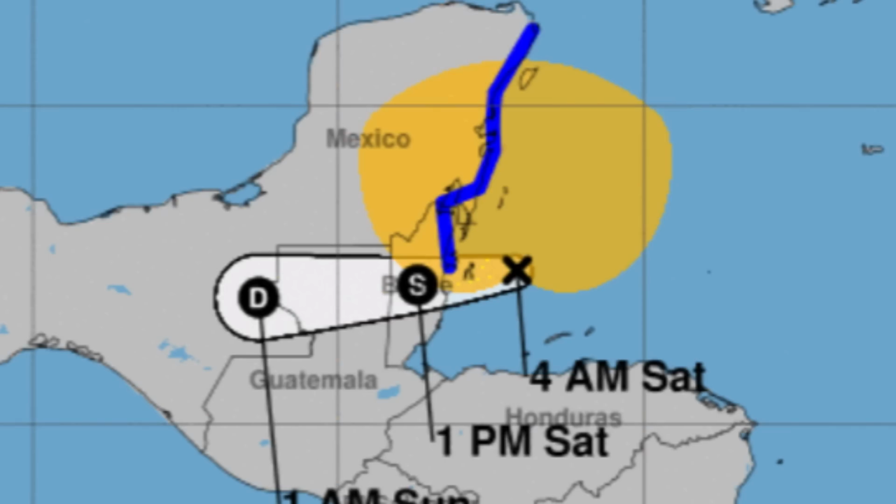And the good news with Nadine is it's going to quickly weaken once it makes landfall, because the very warm waters are its source of fuel and energy right now. So as it accelerates inland, it will weaken, becoming a depression, and even potentially dissipating. But if it dissipates, the remnants could move over into the Pacific and intensify there, if conditions are conducive in that ocean basin. But regardless, it's going to be a major issue in terms of the rainfall activity expected.